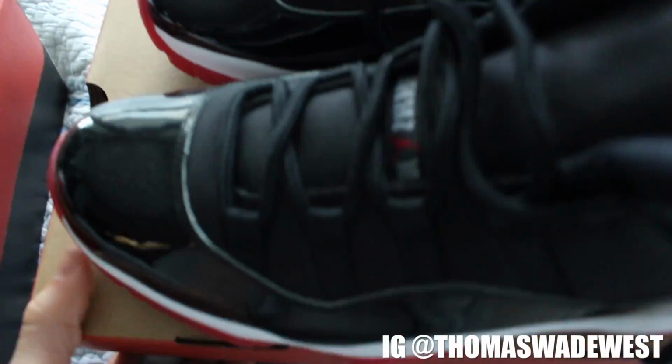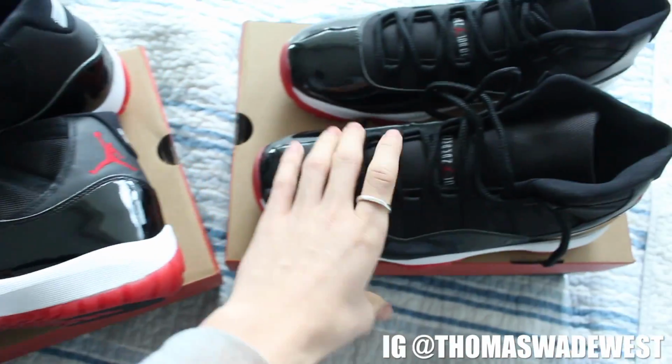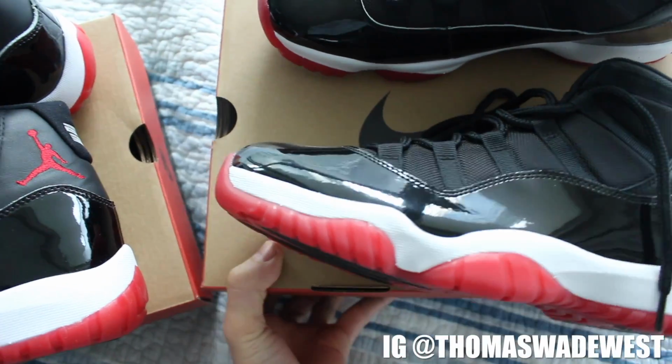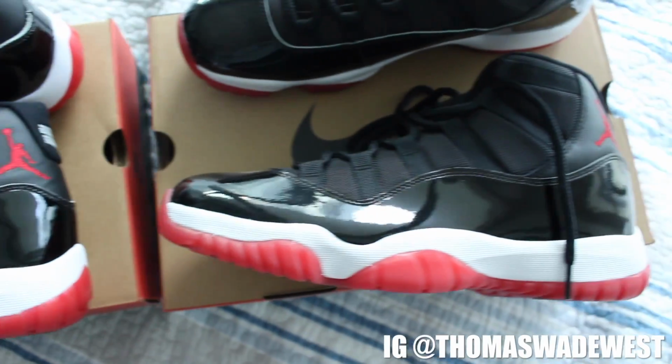So I'm gonna get over here, and I'm just gonna show you a side-by-side right off the bat. Let's see if you guys can point out any major differences here. It's the fake. There's the real.